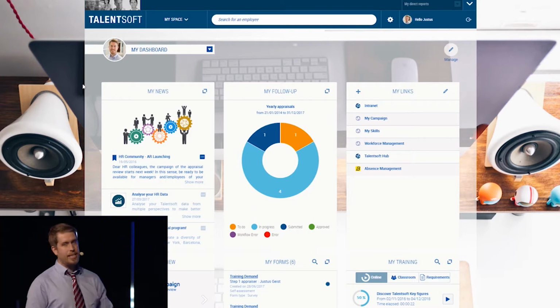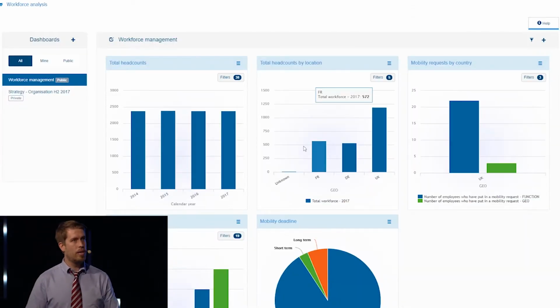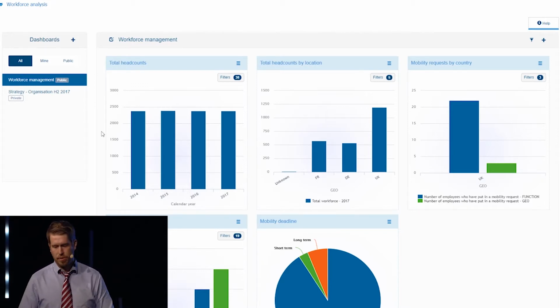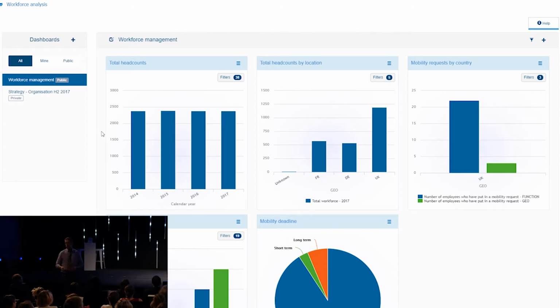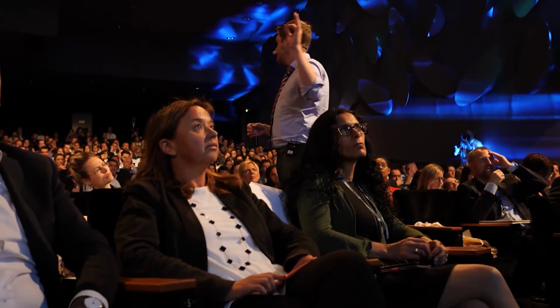I'll start on my Talentsoft, my HR digital platform that you all know by now, and which will, of course, allow me to have access to the entire range of HR processes that we cover with Talentsoft. And here I want to just simply click on Workforce Management, and I'll be able to do my analytics right from this dashboard. Again, this dashboard I was able to set up myself. I did not have any help from IT. I did not need anyone from data science to show me how to do it. And I can, of course, make these dashboards public or private, just as I wish to do.